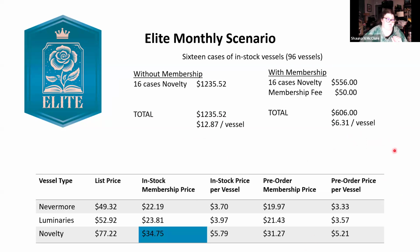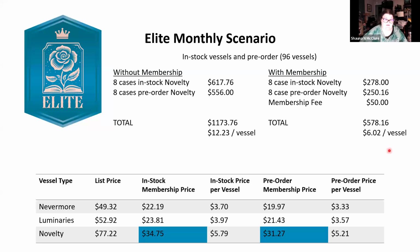For the novelty prints, after you consider the membership fee, in stock, you get them in about a week, $6.31 per vessel. If you're willing to wait for some pre-orders, look at this, these drop down to the $5 range. If you get both in stock and pre-orders with the membership fee, we're talking $6.02 per vessel. This is the absolute best price that we can give and still break even here.